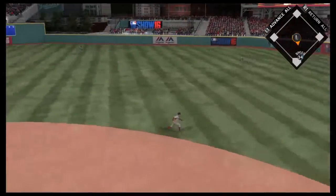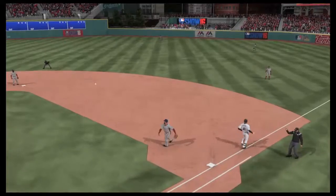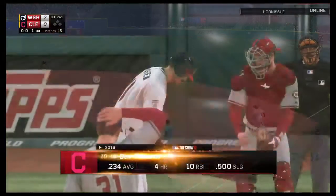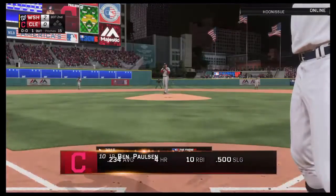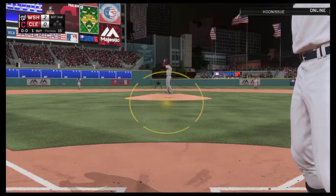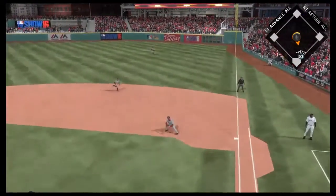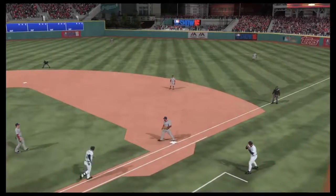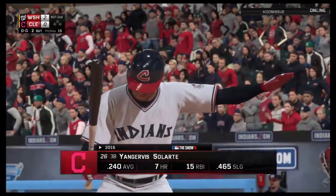Shot towards second. And he's set down, 1 away. Ben Paulson will dig in, and this season certainly hasn't been all that kind to him as he enters play with the average down in the 230s. Beaten into the ground over to first. Fielder has it, and he'll take this to the bag himself, and there are 2 away now.